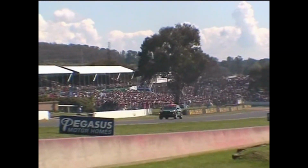And now we're back live with Ken's Home Video version of the start of the race. What a great sound, the thundering pack of V8s roar past up Mountain Straight. Stephen Richards is in the lead of the race, lap 2.